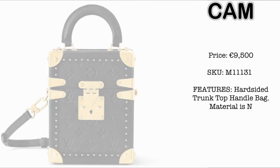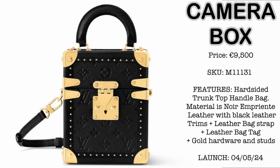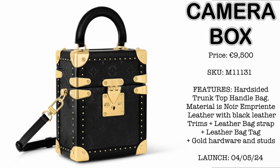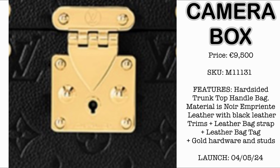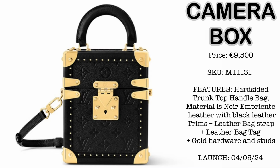Then we have the camera box launching April 5th, 2024. Price is 9,500 euro. The main material is empreinte leather color noir. I love how the gold hardware stands out. As you can see, this is the close-up of the empreinte leather material. It comes with detachable leather strap.